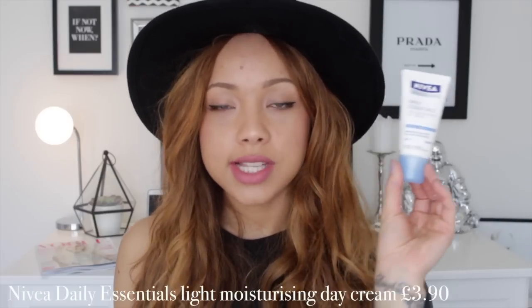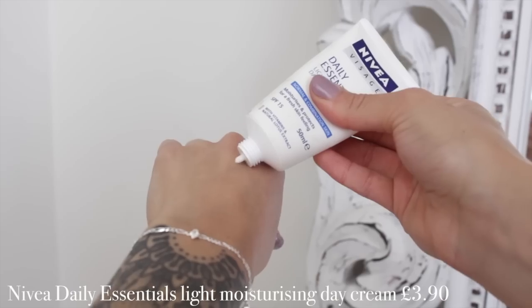I've got two moisturizers that I really would recommend. The first is the Nivea Daily Essentials Light Moisturizing Day Cream. I love Nivea for skincare, firstly. There are so many Nivea products that I've used over the years and they've been really gentle on my skin. It also has SPF 15, which is great.